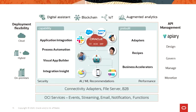So let's start off just by revisiting what OIC is. Now, this is a slide that I created, so it might not be as polished as some, but I think it does include all of the salient points that we should be looking at when considering OIC. Again, OIC is a toolkit with multiple capabilities. So of course we can connect apps with application integration.